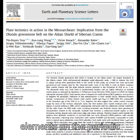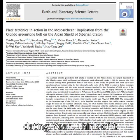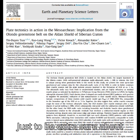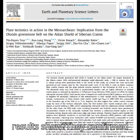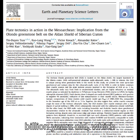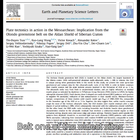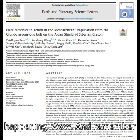Those sound like elements on the periodic table. Exactly. Way more precise than carbon dating. Think of it like getting a second opinion from a specialist, just to be extra sure about the diagnosis. And what did those results show? They confirmed it. These dunites are over 3 billion years old, which makes the Olondo greenstone belt one of the oldest sites where we see evidence of plate tectonics actually happening.